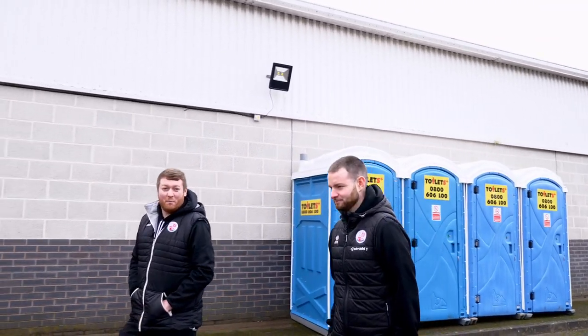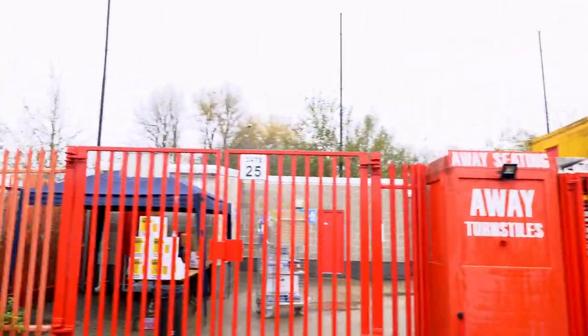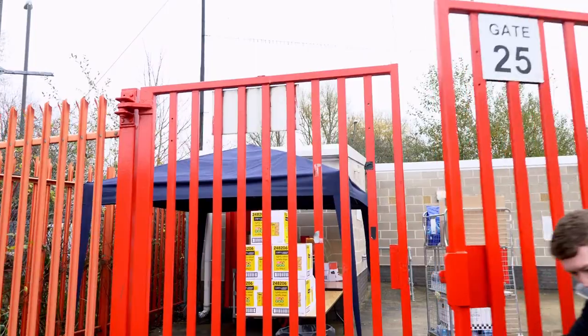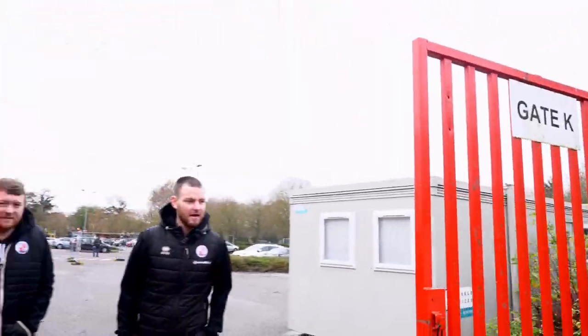And moving swiftly from port-a-loos to catering. Tom, tell us about the plans for catering. As you will demonstrate by opening the gates, we've got two catering pods, one in the north stand, one in the south stand, sorry.